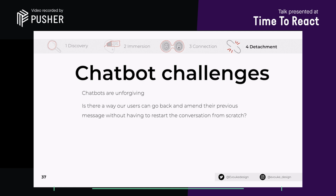So is there a way our users can go back and amend their previous messages without having to restart the entire conversation from scratch, either when they've made a mistake or they've changed their mind and want to search for something differently?